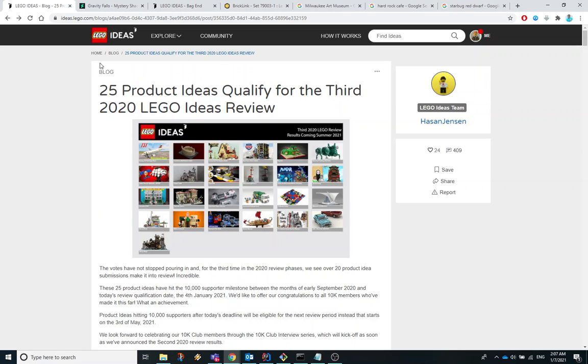Today we are going to be taking a look at the new LEGO Ideas projects that have been submitted for the final phase of 2020. There are 3 periods every year where all the submissions from that period are grouped together and reviewed. So this is the third phase of 2020. There are 25 ideas that each made it past the 10,000 support stage. The results will be known in the summer.